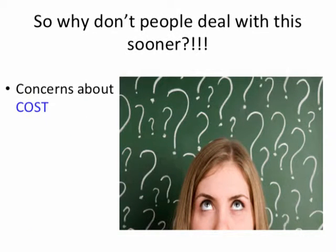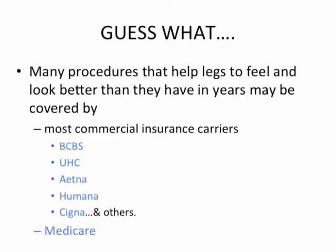Nowadays, with the cost of everything rising, many patients put off getting their veins evaluated because of concerns about the costs of care. Many people think that vein care isn't affordable because they think, incorrectly, that it couldn't be covered by insurance, so they put this issue on the back burner and they ignore it for years until it finally reaches a tipping point. So, many of my patients are thrilled to find out that many procedures that lead to legs which feel and look better than they have in years may be covered by most insurance carriers and even Medicare.